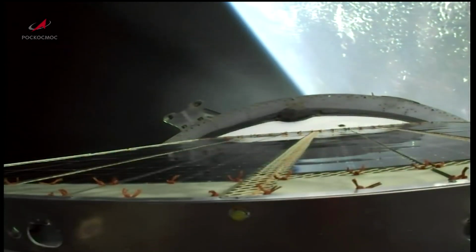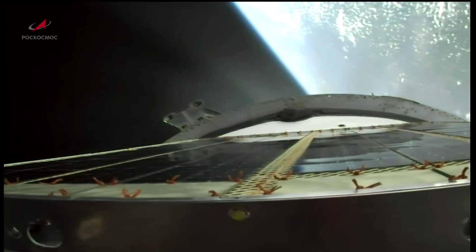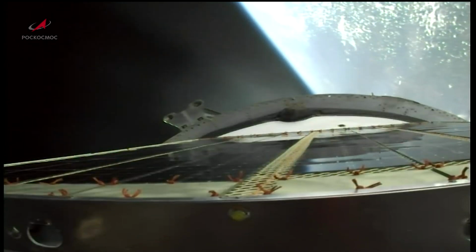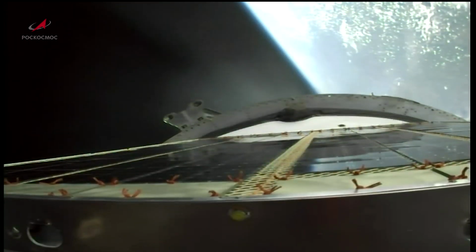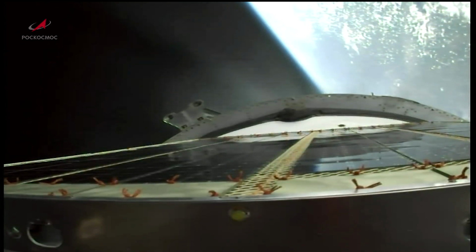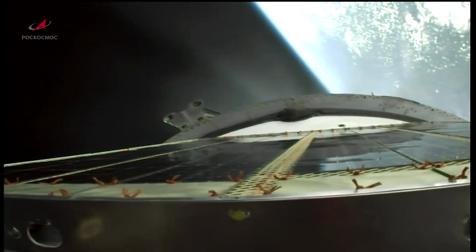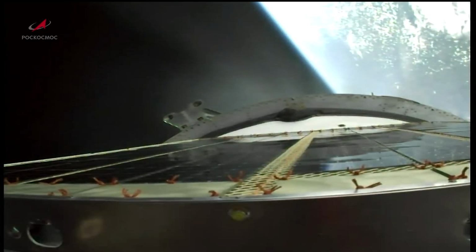Again, this video from a camera on the upper stage of the Soyuz booster. At third stage shutdown and spacecraft separation, the Progress will be inserted into a preliminary orbit about 125 miles above the Earth. Again, a series of engine firings will slowly increase the altitude of the Progress to match that of the International Space Station.